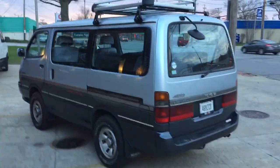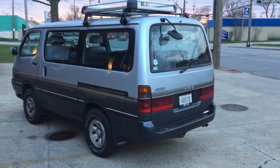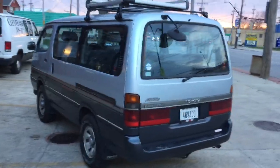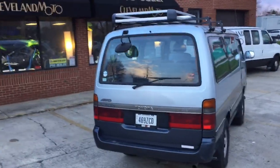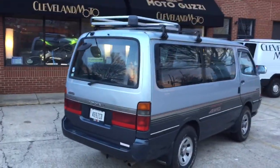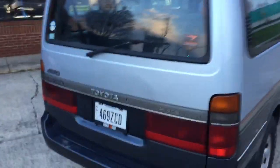I did add the roof rack to the top of the vehicle, which is good because we have a couple of easy up tents that we can put in there when we go camping, and the easy up tents fit in there perfectly. We have plenty of space. Of course, because this vehicle is over 25 years old, you're going to notice it does have our Ohio historical registration on it. And this thing is just in fantastic condition. Really, really great shape. Go ahead and pop the hatch.